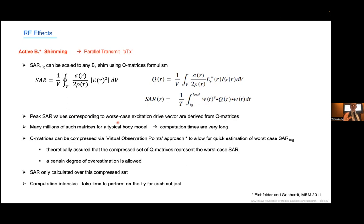The problem with this approach is that because you get a matrix for every voxel in the human body, there could be many millions of these, and doing these calculations is very computation intensive. And so there are various techniques, like the virtual observation points, to try and compress the number of matrices that you need to monitor. There are various methods which have been described over 12 years ago, which can theoretically assure the compressed set will represent the worst case SAR, no matter what drive vector, no matter what way you drive your PTX coil. And what's built in is a certain overestimation error. And then you can use your online SAR calculation to calculate the SAR based on this compressed set. So that makes it a bit more feasible to perform in a reasonable time frame.